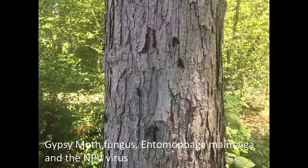And so that's one of our things that's out in the environment and that we can typically count on for low levels of gypsy moth to be out there, to be killing caterpillars, to kind of do some of the suppression work for us.